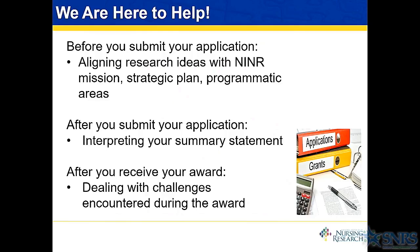At one of the round tables yesterday, somebody asked, well, how long can I talk to a program director? Is it 5 minutes? Well, it's definitely more than 5 minutes. We want to talk with you as long as it's needed to help you with your application, whether it's in the beginning or in the middle, after you receive your summary statement, or once you have your award.